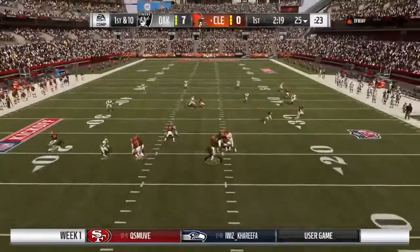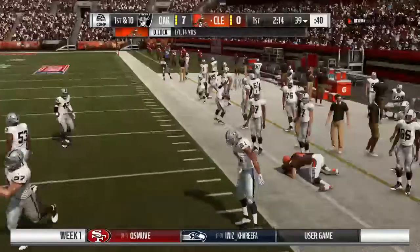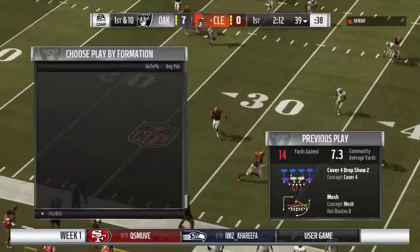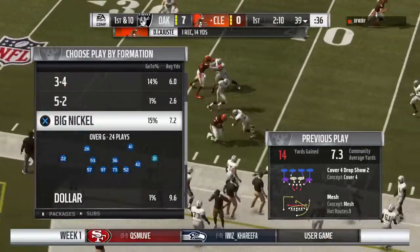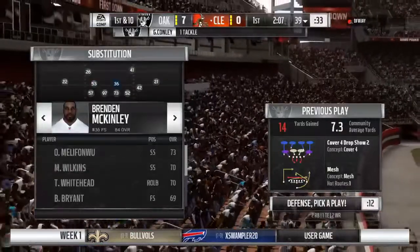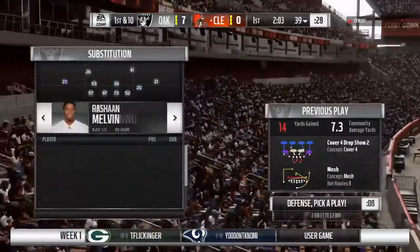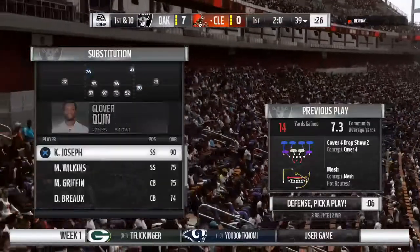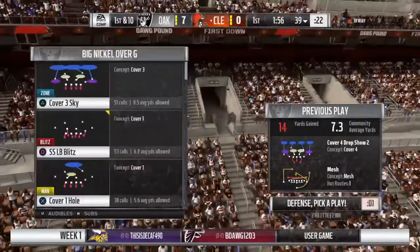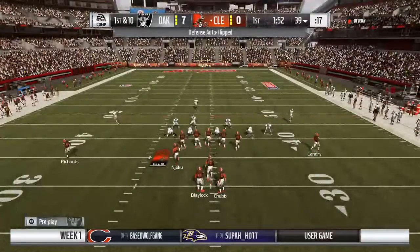They'll try and start this drive in the air. And it's a short one here, complete to the tight end. And he gets this one just shy of the 40, down at the 39. First down yardage on the first play of the drive, 14 yards. So from the 39 now, they'll come up on a 1st and 10.